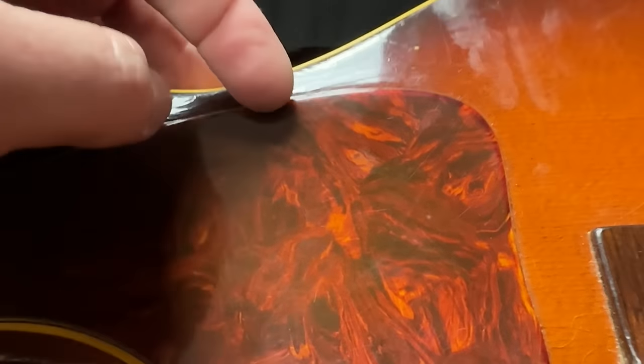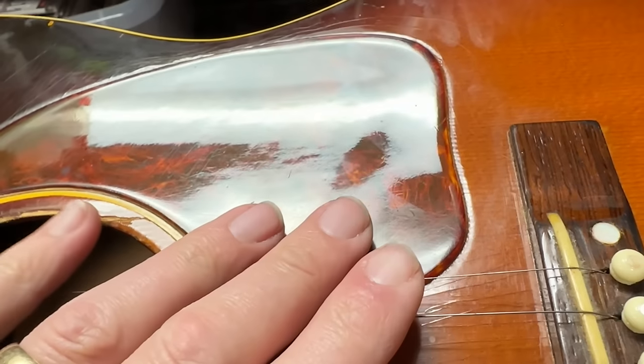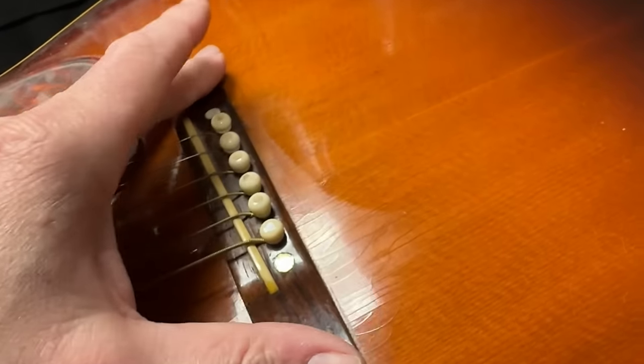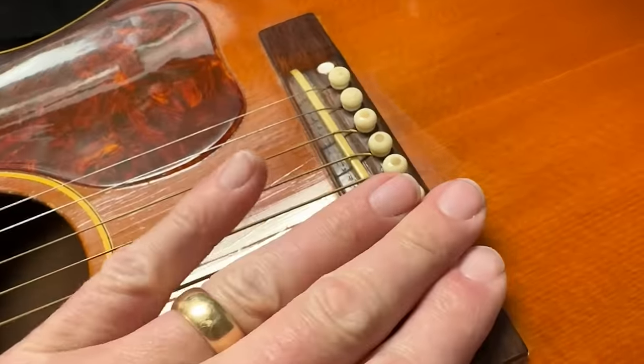And then this tortoiseshell colored pick guard is starting to come up along the edges. That's also pretty common, not a big deal either. The bridge here has not lifted up, and there are no cracks in it right now, so that's a good sign.